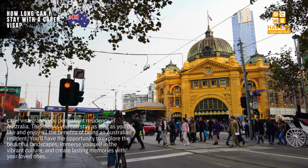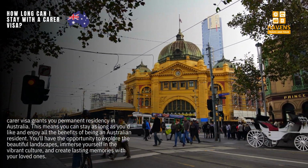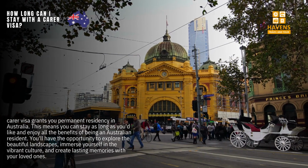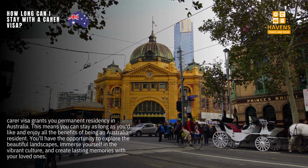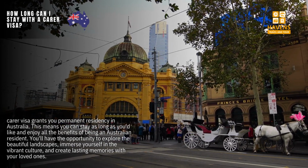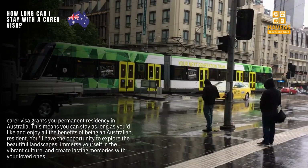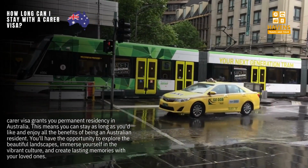Lastly, you may be wondering how long you can stay in Australia with a carer visa. Well, the great news is that a carer visa grants you permanent residency in Australia. This means you can stay as long as you'd like and enjoy all the benefits of being an Australian resident. You'll have the opportunity to explore the beautiful landscapes, immerse yourself in the vibrant culture, and create lasting memories with your loved ones. It's an incredible chance to build a life down under and make Australia your second home.